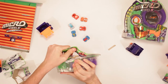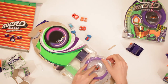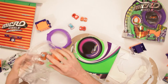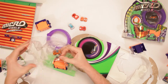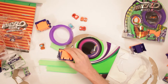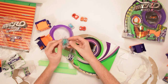I got loops. Yeah. Let's open it up here. All right, cool. Neat. Look at this. Those are tubes. Oh, it's some sort of trackway. All right, get this guy out of there. Yeah, come on now. There we go. And then, I got another mystery one inside of here. This is crazy. There's so many cars. Whoa. It's green. What's the green one? I got a green one.